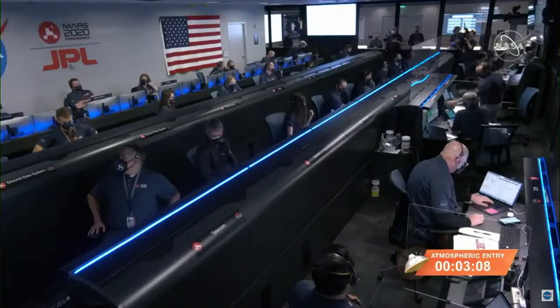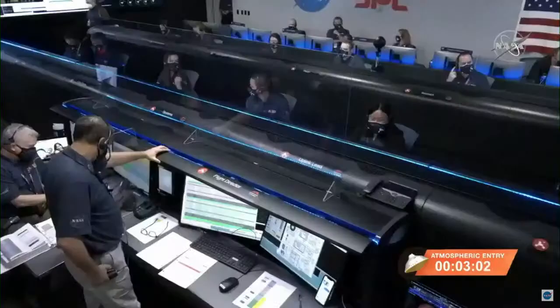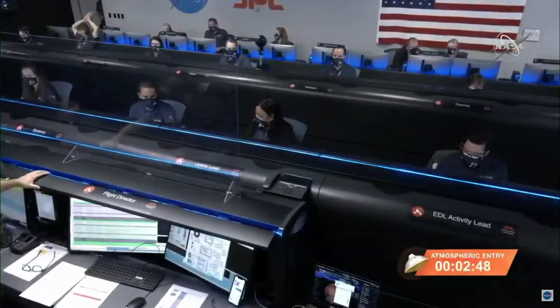The entry interface is nothing more than just an arbitrary place in the sky that we've defined to be above the atmosphere. But from that point on, there's definitely atmosphere, and above it, there isn't. We are 2 minutes from entry interface. Perseverance is to transmit heartbeat tones, indicating everything is nominal.